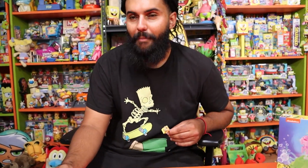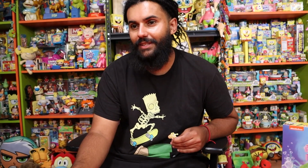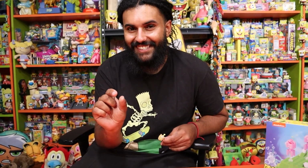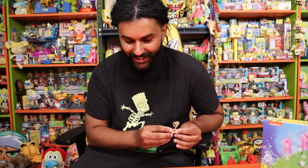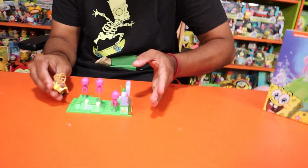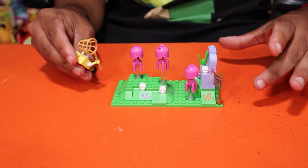So if you do Goo Lagoon, you could do Rock Bottom. My personal favorite choice would probably be a kelp forest with a little magic conch shell accessory piece. That would be really cool. There's a lot that could be done, but I would love to see them stay in this little form factor to create this little modular system.